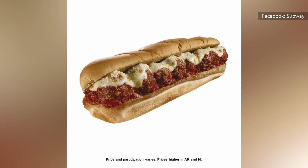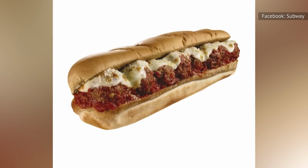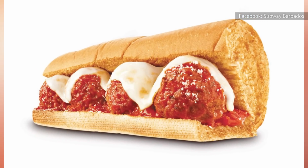Few things in life are as reliably delicious as meatballs drenched in marinara. So it's no surprise then that Subway offers a Meatball Marinara sub, which packs juicy meatballs on artisan Italian bread with a garlicky marinara and tops it all off with melted provolone and Parmesan.